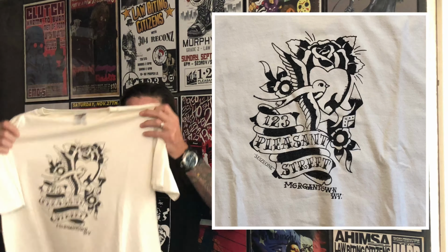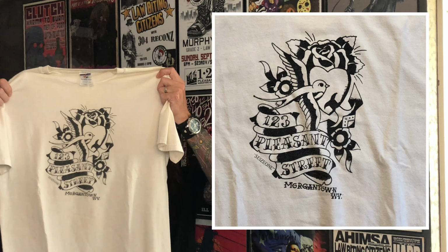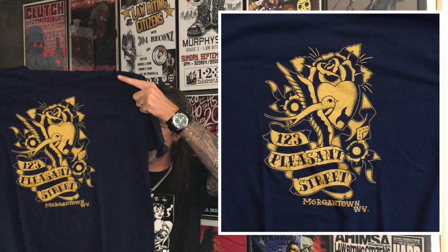Years later, we got another version of the front of the building design. This is one of my favorite graphics done. This was done by my tattoo artist, Seas One. He did this for the bar a long time ago. It's a great tattoo flash piece. This was the first version of it. I think we had a bunch of different colors. I got this one, a navy shirt with the gold version of it on there.